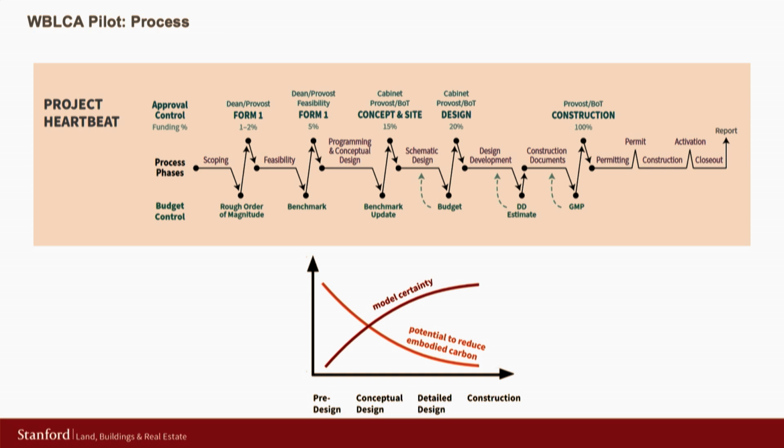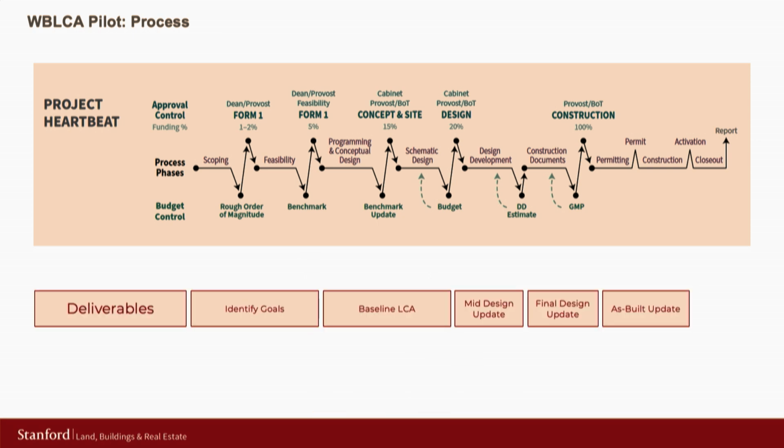And so what we came up with was this iterative process of updating our model throughout the project lifecycle. It's kind of the same way we go about developing cost models for projects. We start early on with a benchmark, and then we get more specific and iterate on that throughout the life cycle of the project. And so early on, we wanted to identify goals. By the end of SD, we set a baseline. At the end of DD, we had what we called a mid-design update to see if we were on track to meet that 20% reduction goal.